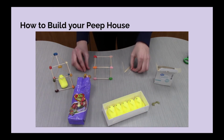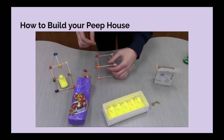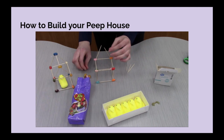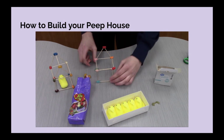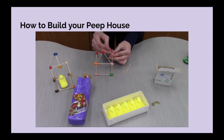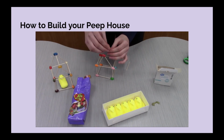The next step is we're going to try and build the roof of our Peeps house. So we're going to add our toothpicks in diagonally into the sides of our jelly beans. So look something like this. And then we're going to add a jelly bean at the top to kind of hold those two toothpicks together so they don't fall over. And then we're going to repeat this step on the other side of our house. So again, we're just adding our two toothpicks in diagonally and then adding a jelly bean at the top, kind of make sure our house stays together.